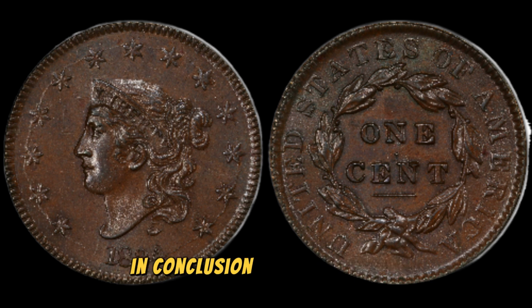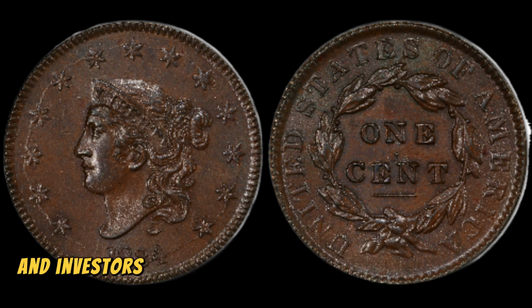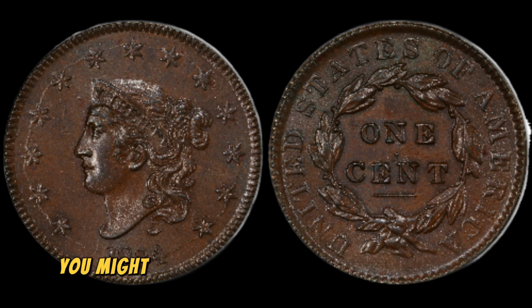In conclusion, the 1834 Liberty 1-cent coin is not just a piece of history, it's potentially a life-changing asset. With values reaching as high as $5 million, it's no wonder collectors and investors are clamoring to get their hands on one. Who knows? You might even have one sitting in a dusty box somewhere in your attic. So, take a close look at your collection. Your 1834 Liberty 1-cent coin could be worth a fortune.